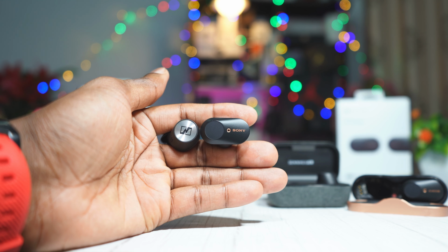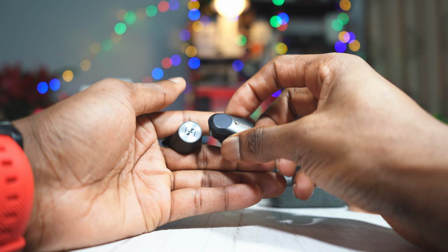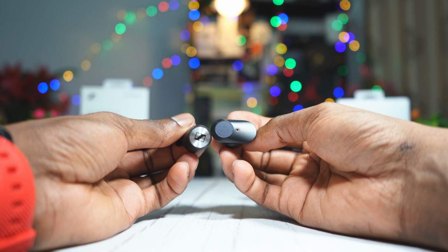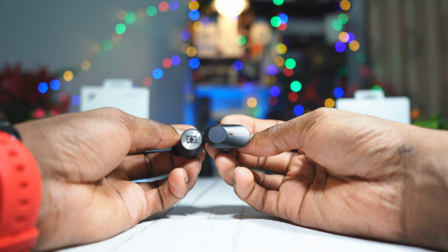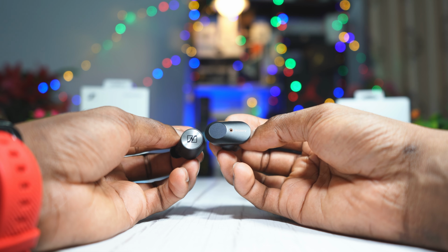But if you value active noise canceling over sound quality, then you won't go wrong with either of these earbuds. Both of them have great active noise cancellation. These are two of the best earbuds with active noise cancelling in the market right now, hands down. With the Sony, when you turn it on, oh man, it blocks out a huge amount of noise. I've used the Sony for a long time. I've used it riding a motorbike, driving a car, being in an airport, train station. Oh man, it blocks out a huge amount of noise.